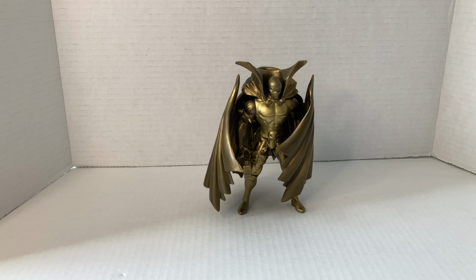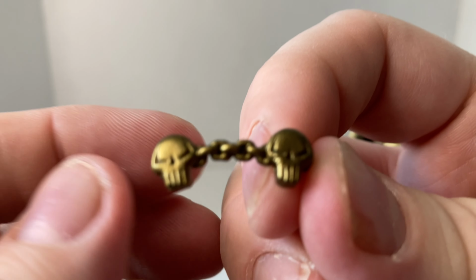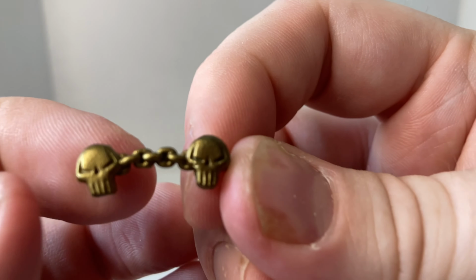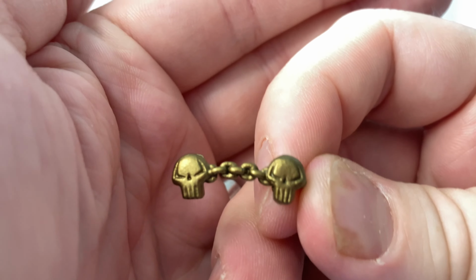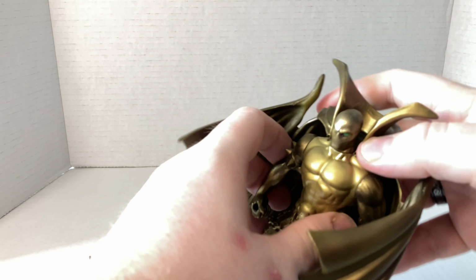So, getting right into it, let's remove this from his hand first things first and take a look. First we have Spawn's spiked bat. It's got a nail going through it. It's just a wooden piece of plank. Then if we remove the cape, don't worry, we'll do that. We've got the skull chain links that bring his cape together. I don't know why my camera's not really picking that up properly. There we go. They're little pegs that you can just peg into the cape. So you got that. And then you can also remove Spawn's cape.